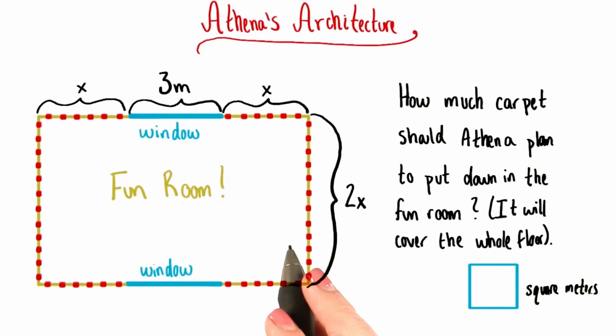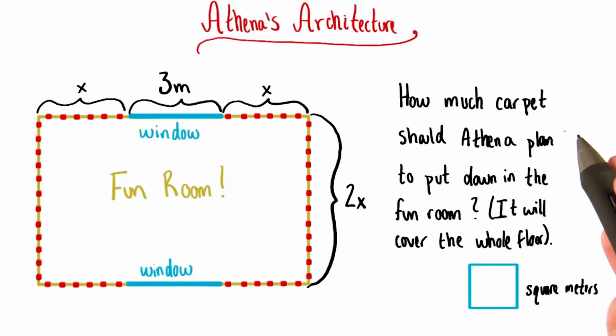Now, the thing that Athena needs to figure out is how much carpet is going to need to be laid down in the fun room. So considering these side lengths and your understanding of area of rectangles, please come up with an expression for the number of square meters of carpet Athena is going to need for this room. You can either multiply or not multiply out your answer.